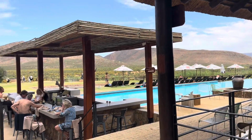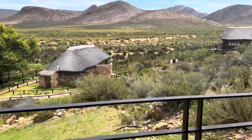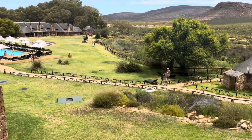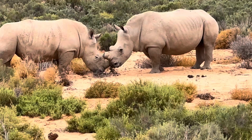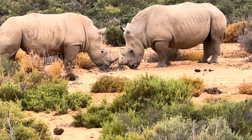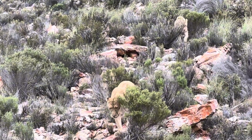If you've always wanted to travel to South Africa to see the Big Five, then look no further than Aquila Game Reserve. This safari is conveniently located right near to Cape Town, and it saves you having to go all the way to Joburg to see the glorious Big Five.